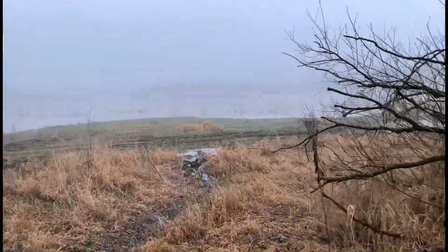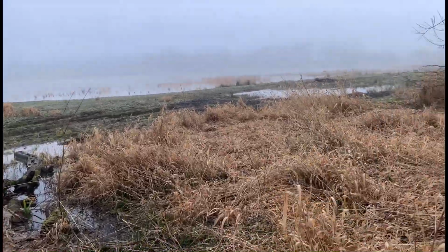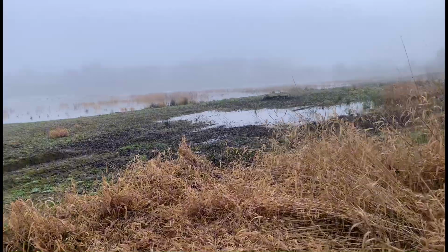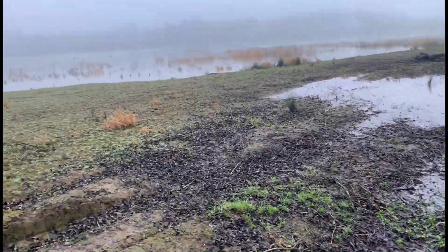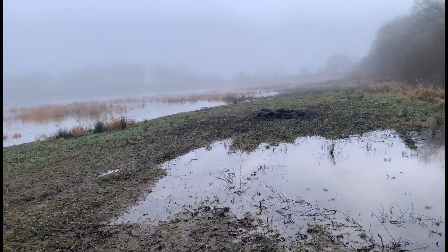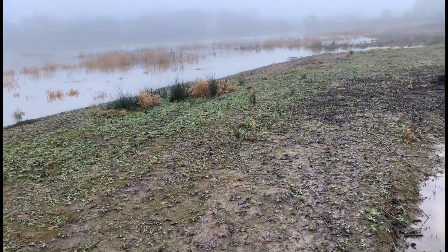So what I'm actually going to do is, Marina's going to walk off towards Centre Bridge with the dog, and I'm going to walk you down the beach. Hopefully it's not as boggy as what it was before. And that way you can get a better eyes on what it looks like.